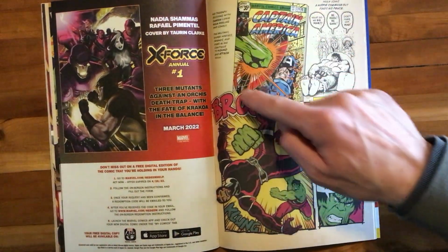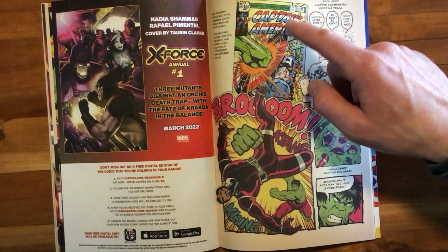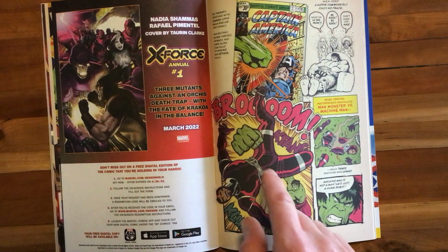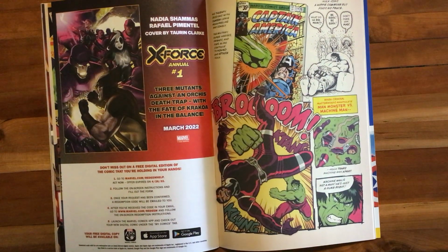This is one of my favorite reproductions in this issue. Awesome reproduction of the cover of Hulk 230, that awesome Ron Wilson cover where Hulk is tangling with Captain America.